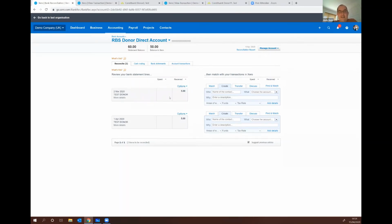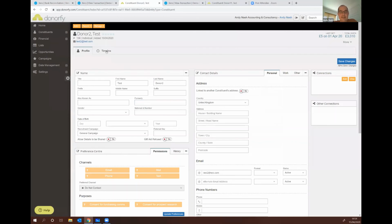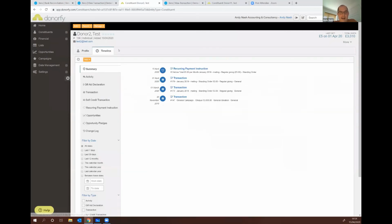This is a recurring payment instruction from the donor, Mr. Test Donor. And if I look at that contact on Donorfy, then you'll see I've got that recurring payment instruction, and actually I've got a transaction on the 1st of March for £5 as a standing order. So what I'm then going to do is just have a look at the detail.